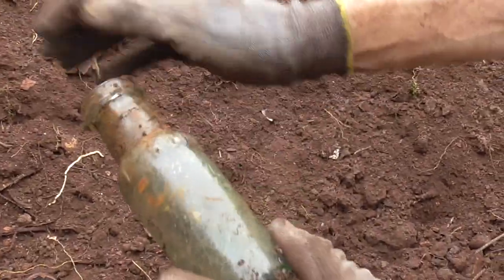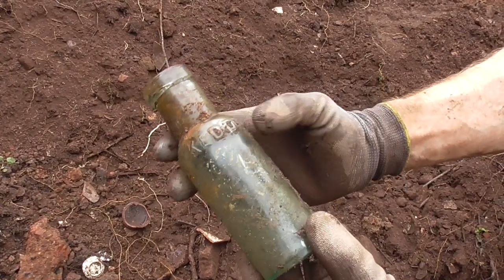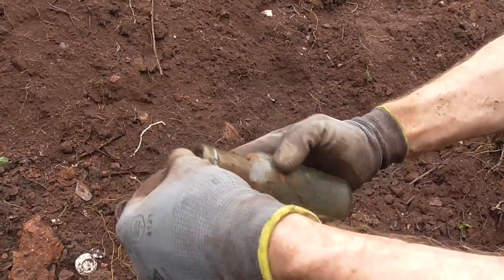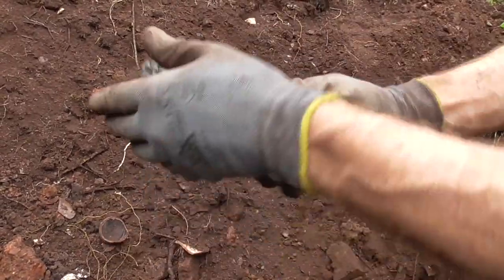Oh, it's got some writing on it. It's a Kiddies. Nice one. What would that have contained? Kiddies. Some sort of pickle. Brown sauce for your cheese and brown sauce sandwiches, maybe? Could have been any kind of pickle or sauce. Some sort of condiment.